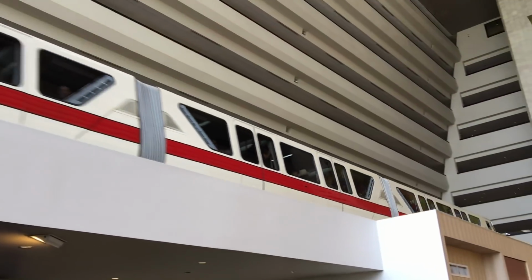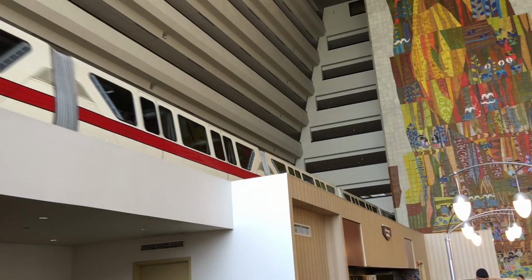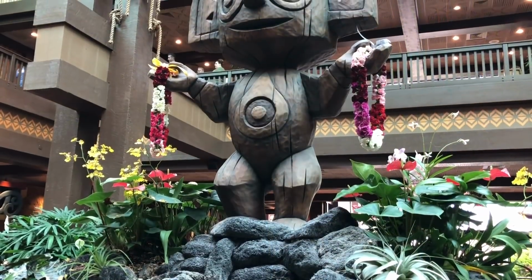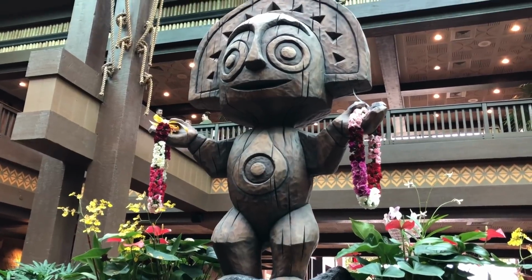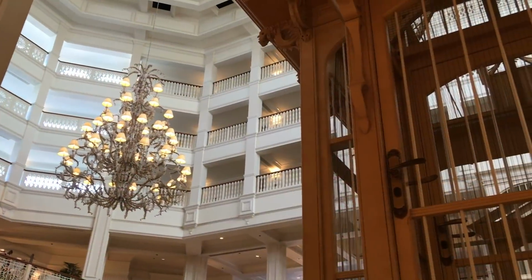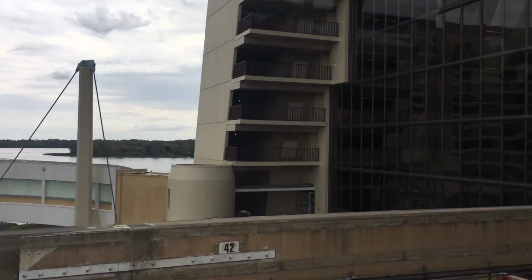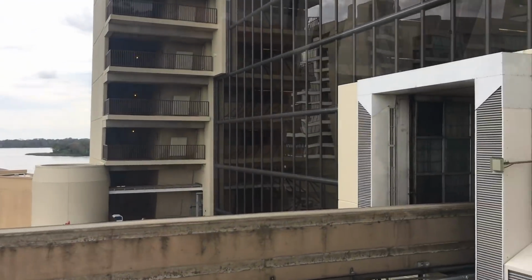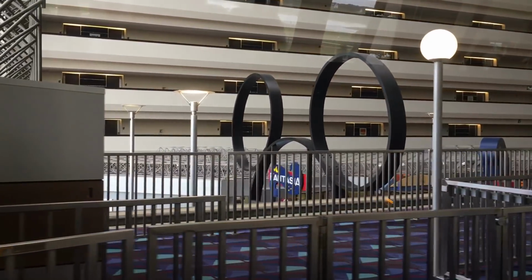So you're going to go to Contemporary, Polynesian, and Grand Floridian. There's lots of great things to see at all of these resorts, lots of fun things to do. And of course, great restaurants, good shopping at all of them. Be sure to check out some of our other videos to see which restaurants we recommend in all of these places. But it's a fun thing to do, even for kids, because they often will have kids activities at some of the resorts, especially on rainy days, and maybe ask at concierge or at the front desk what activities might be happening while you are there.